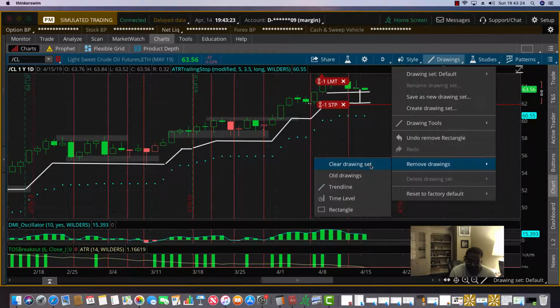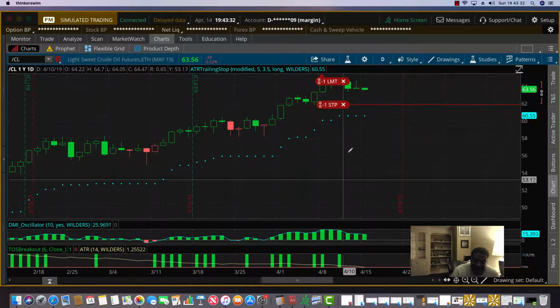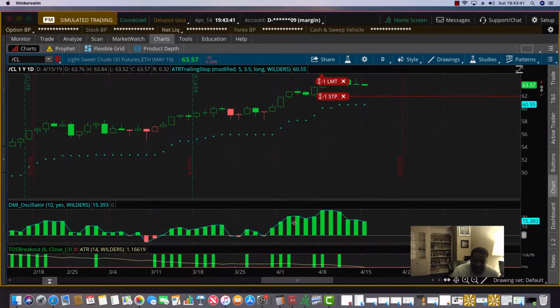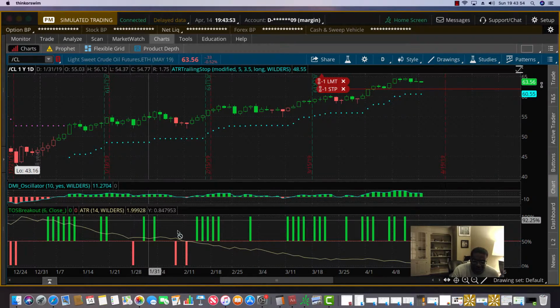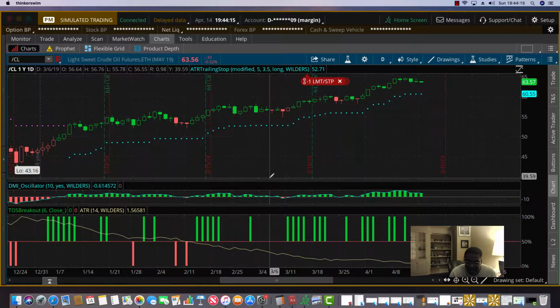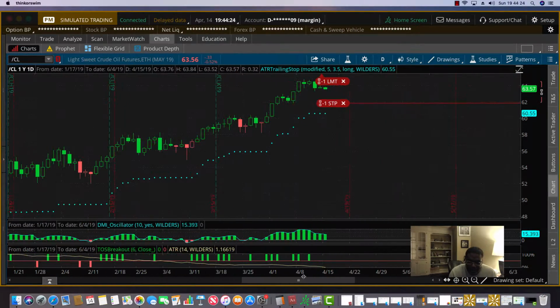Let me remove all my drawings here. Okay, so here's the ATR trailing stop on the daily, and it's obviously in an uptrending mode. And this is the DMI oscillator, which is in an uptrend. And then I have a breakout indicator, which confirms that we are in fact making new highs, which are these green bars. And finally, I have the ATR, which is basically indicating the average true range over the last 14 periods. And in this chart, the period is 1 day. So the ATR is telling us we have an ATR of 1.16. And that's what we're doing on the daily chart.